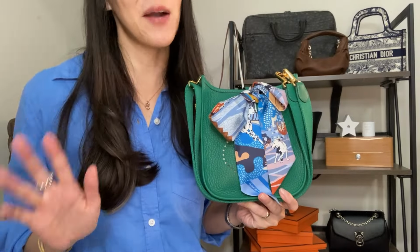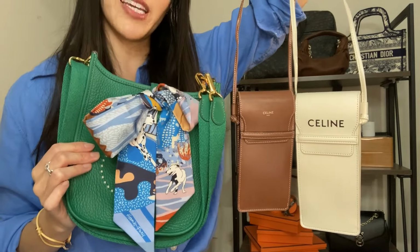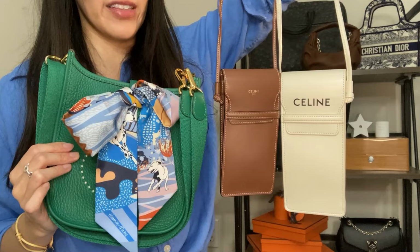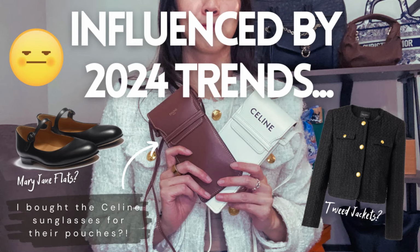Next up, I want to do a couple of comparisons. For a completely pointless one, here's how the mini Evelyne looks next to my Celine sunglasses pouches. At least the mini Evelyne is not as pointless as these pouches. I've already made an entire video covering this very unfortunate topic.